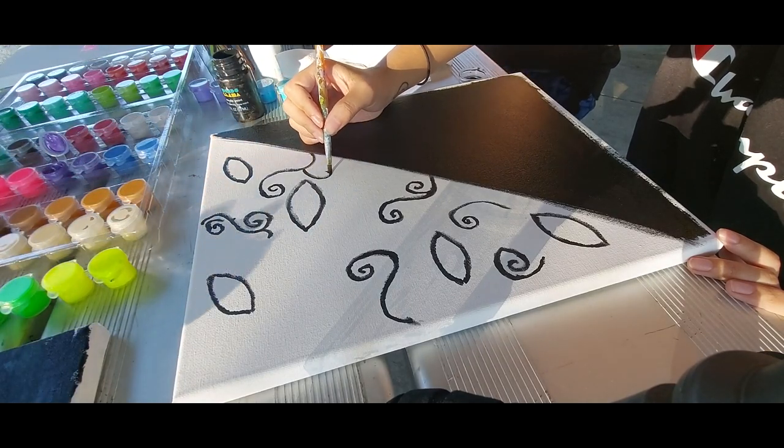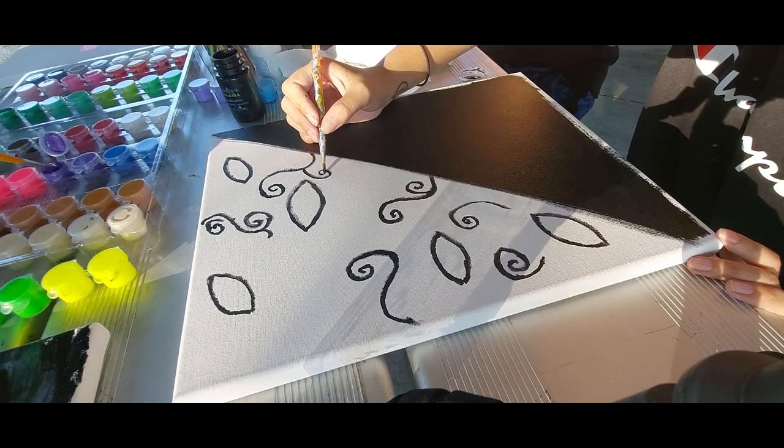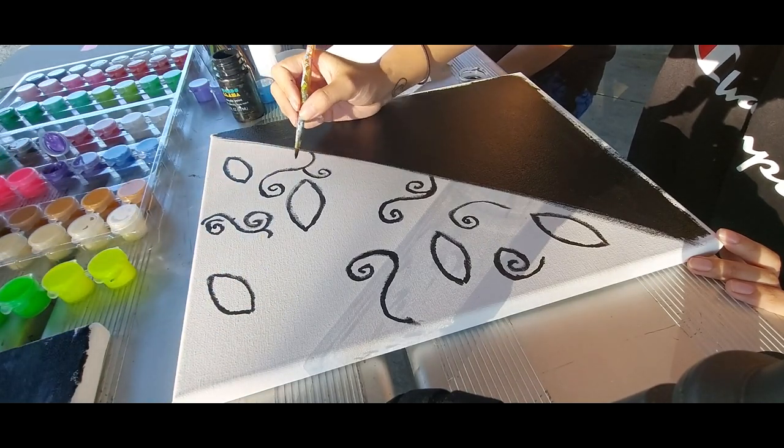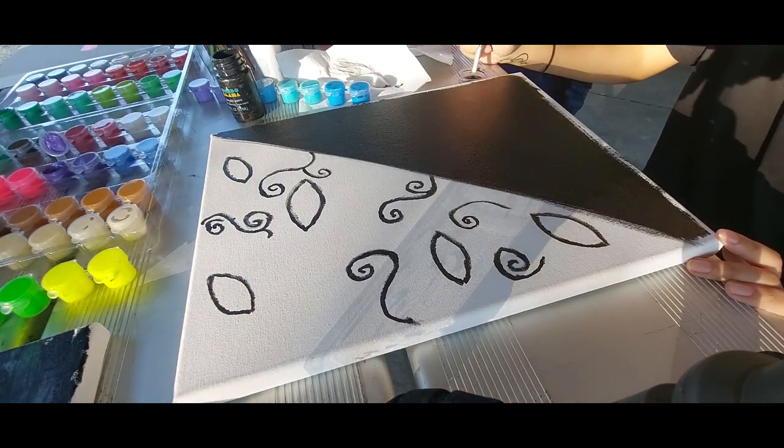Sounds a little bit like a Squirtle saying swirl, swirl, swirl, like a Squirtle with an accent.